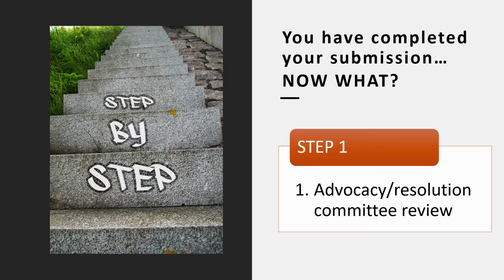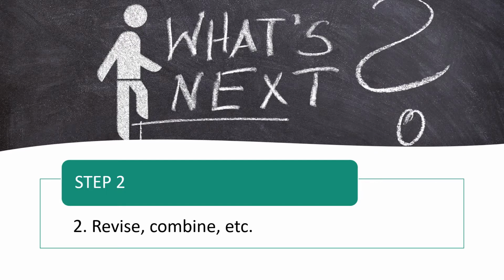First, the Advocacy or Resolutions Committee does an in-depth review of all submissions using the appropriate checklist. Submitters should be available during the committee meeting to answer questions on the submission. The Advocacy Director or Resolutions Chair will let submitters know the meeting date. After that review, a member of the committee will get back to submitters with the status of their proposal.